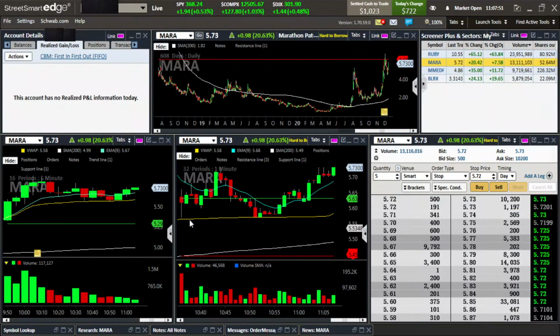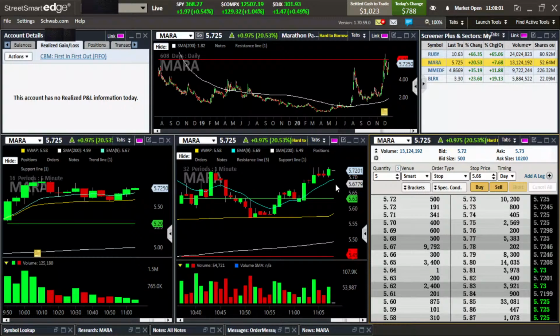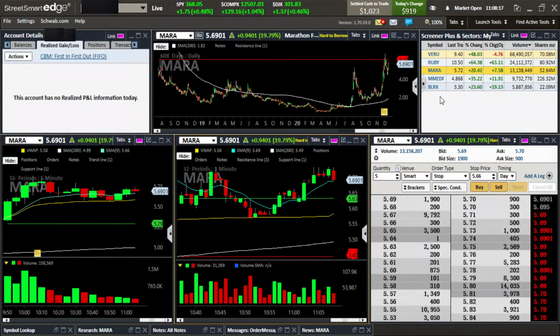Mara's looking like it wants to go. So we can take 5 shares of Mara. You know what? It just triple topped. I'm not gonna take it right there. It just triple topped. Are y'all over here with me? Yeah. All right. So it might actually break, but I don't want it. I don't like this setup right there. You know, it's a quadruple top.